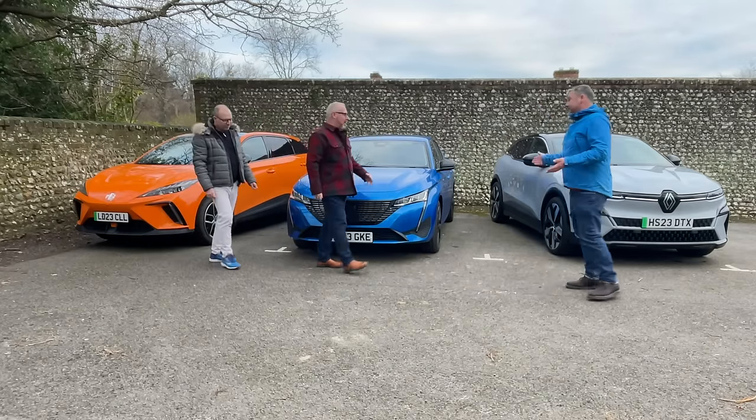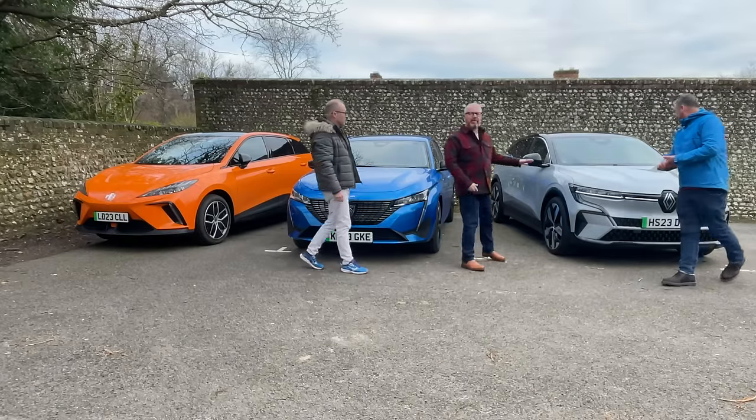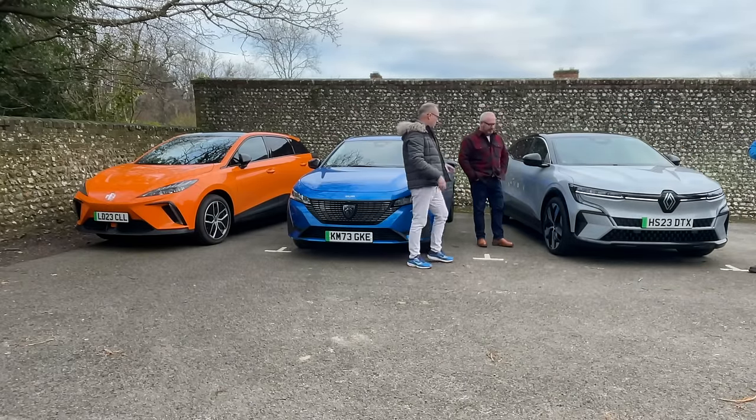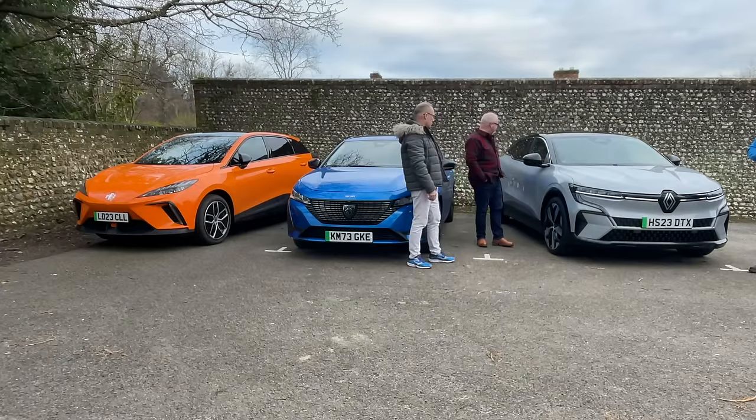Going back to the Megane, I still think this is the best looking car. Yeah, I agree. It's one of the best looking cars in the class. Yeah, the whole thing's just considered as one, isn't it? It's the big wheels, the short overhangs either side. It looks really modern. It is.